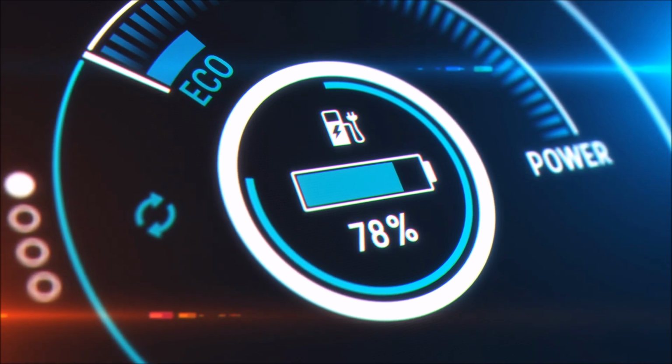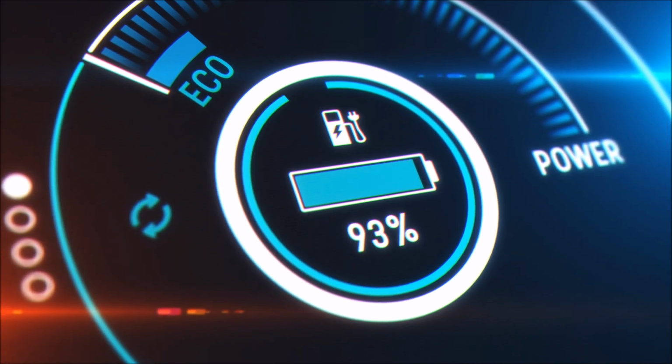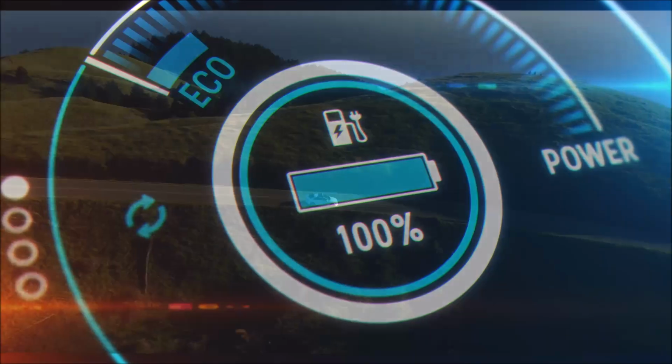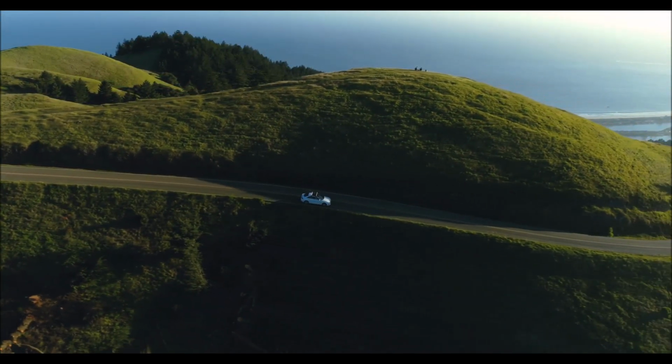How big is the battery? How much charge is left? How fast is the electricity transfer rate? It depends. No offense, but that's not much of an answer. I'm just saying it varies.